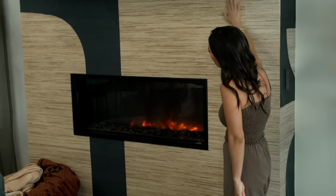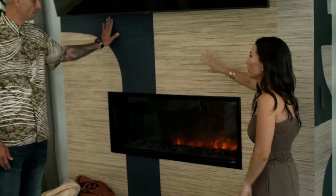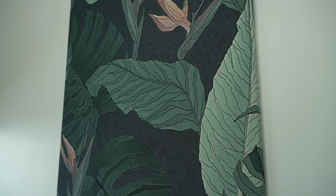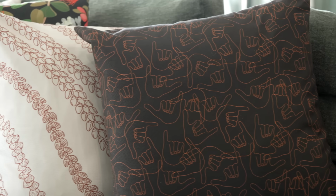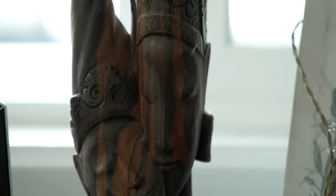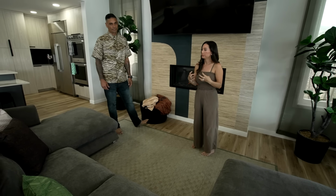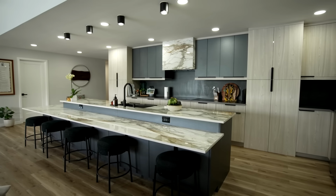And then you'll see we did custom grass cloth that kind of represented the ocean. Worked with a local artist to install this. You'll see it in the art, you'll see it in our pillows, you'll see it in the blankets. We love to support local artists, so it's really important for us to bring that into our home because it's just so special. And then come into our kitchen.